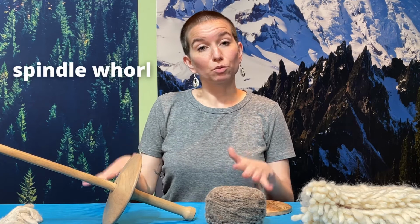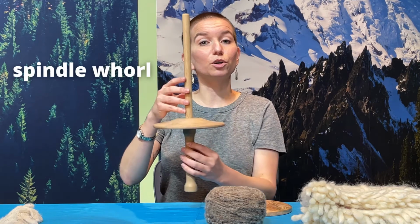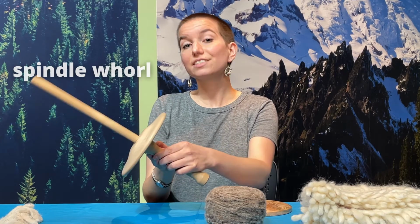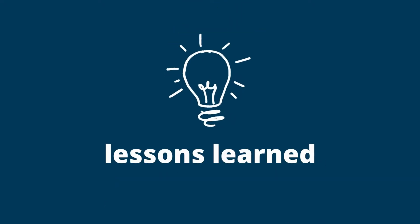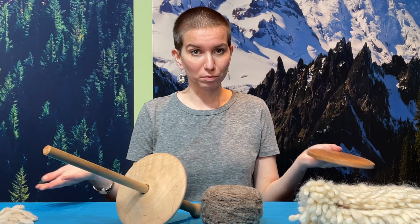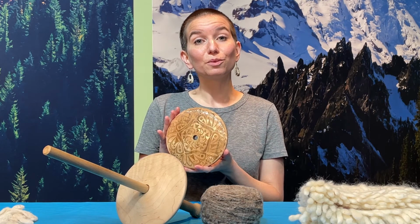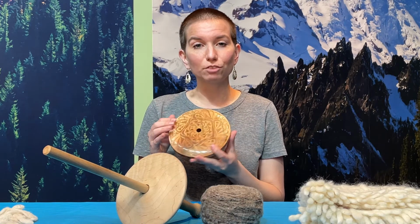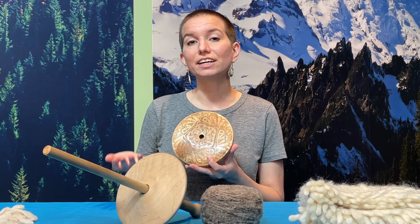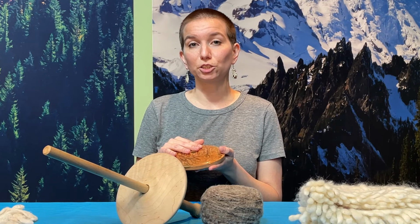Now, this spindle whorl works kind of similarly to a drop spindle, but instead of the spindle whorl being held up like this, it is rolled along the thigh instead. Now, what does this particular spindle whorl tell us about the wool weaving process? One of the things that I notice about this particular spindle whorl is that it's got a lot of really beautiful designs on it, and it's something that somebody has put a lot of work and effort and attention to detail into making. And that to me is maybe a clue that this is something that's really special and important.